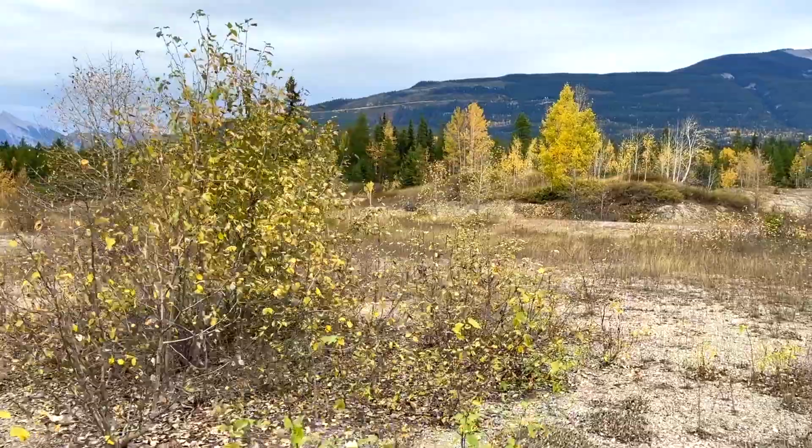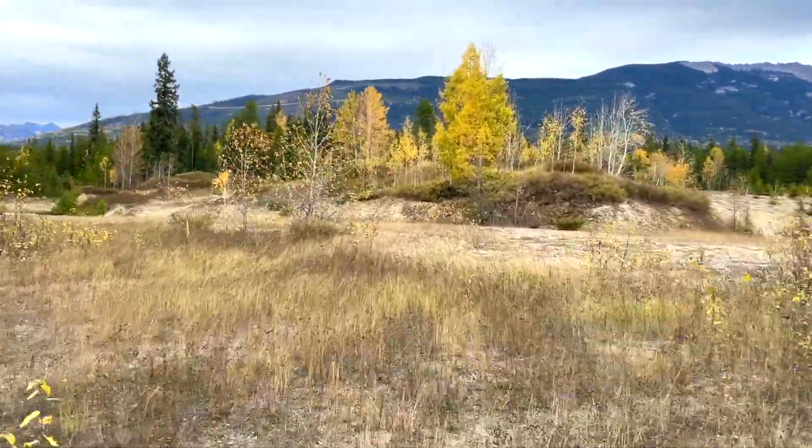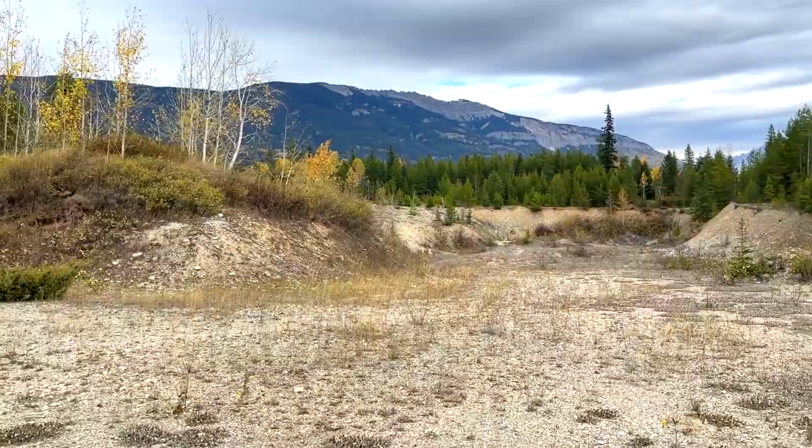Oh, sorry, on the right hand side there, that was the well house there, where the water comes from that services the property at the moment. But there's other wells on the property. That's just the only one that has power to it at the moment.